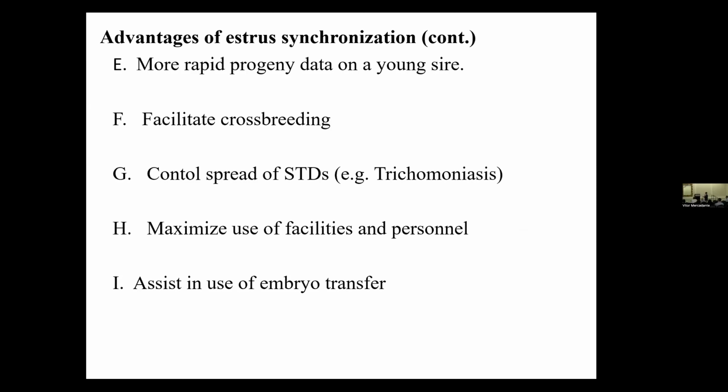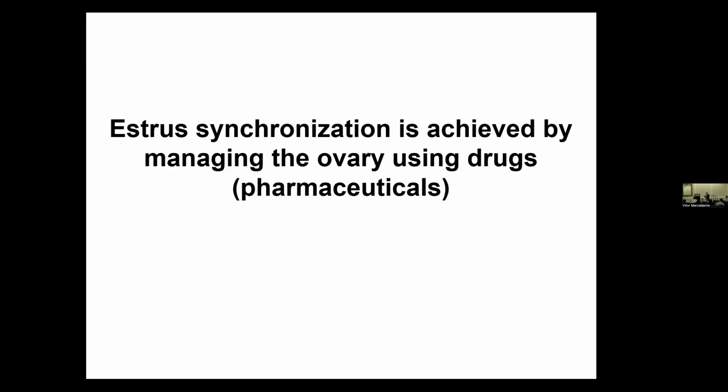And estrus synchronization gets us into more advanced technology as we move forward. So Mario is going to tell us, what are the tools? What can we do? What has years of research got us to from an estrus synchronization point of view to answer your question? Thanks, Guy.